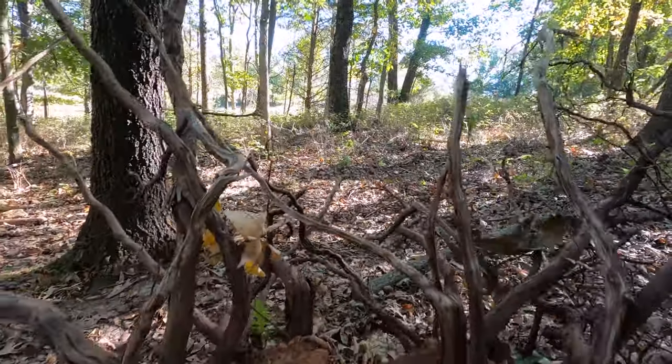One thing I liked about this tree was the branches had kind of propped it up off the ground. So, probably less rot that way.